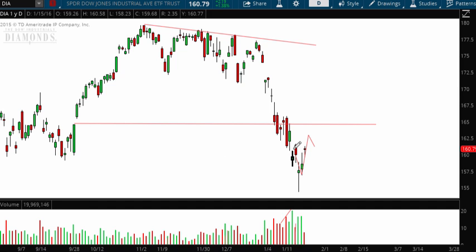Last week I said that we would most likely bounce. I drew these lines exactly the way you see them. We came right down to that point. We closed almost to the penny of that low, and then lo and behold, Thursday and Friday we bounce.